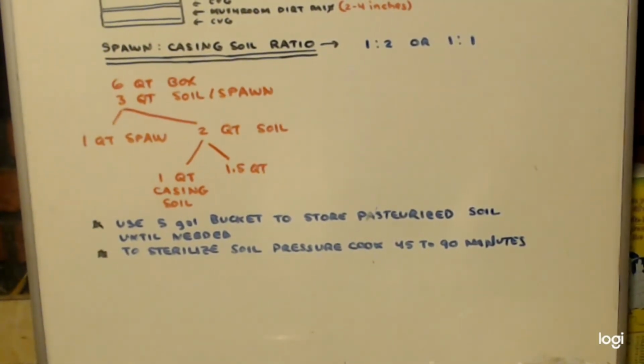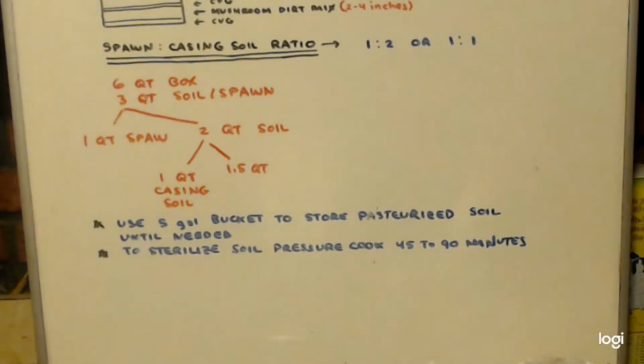There's only about 4 things that you really have to pay money for: the bins, the coco coir, a spray bottle, and maybe the gypsum, and the grain that you grow it on. And that's about it. The rest you can improvise on if you have no money.